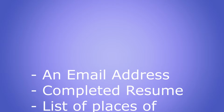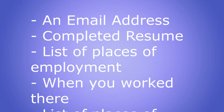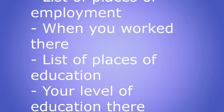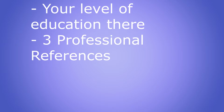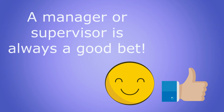An email address that you view regularly, your completed resume, a list of your previous places of employment, when you worked there, a list of your places of education, your experience there and when you went there, and a collection of at least 3 people's names that you trust to give you a good review. How you know that person professionally, meaning their position at your place of education or employment, and their contact information. Make sure those people are not related to you. These people are supposed to be giving you a professional review about you to the company that you'd like to be hired by.